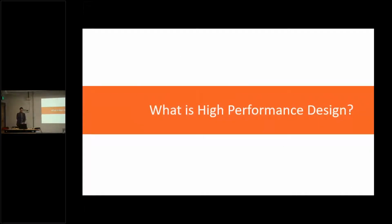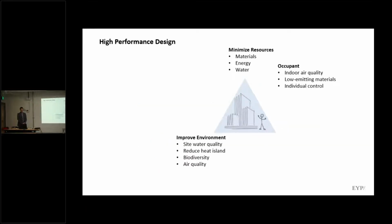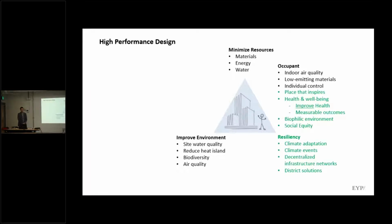So what is high performance design? High performance design is a holistic design approach which minimizes resources, improves the environment inside and outside, operates efficiently with flexibility to adapt, and creates rich productive environments. However, this ends up making a kind of triangle of balances between resources, occupants, and improved environment. But there's a new wing of this that's becoming much more relevant, which is resiliency.